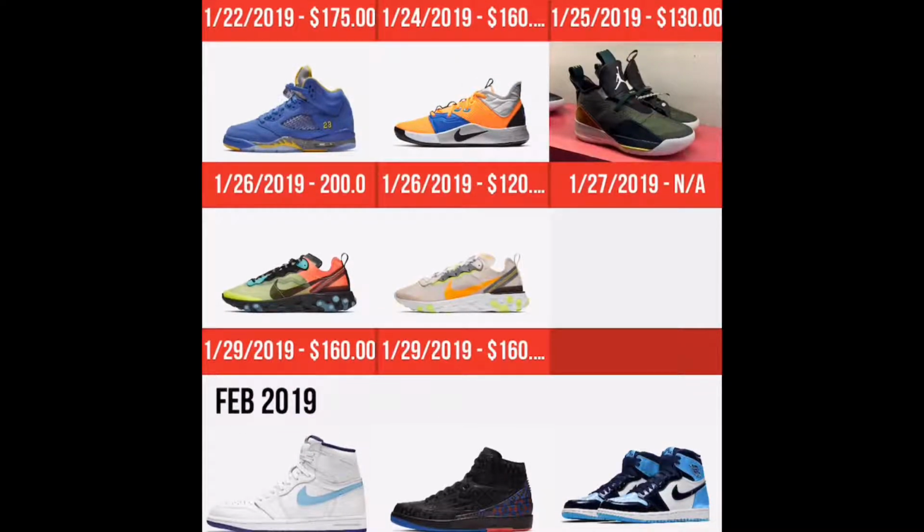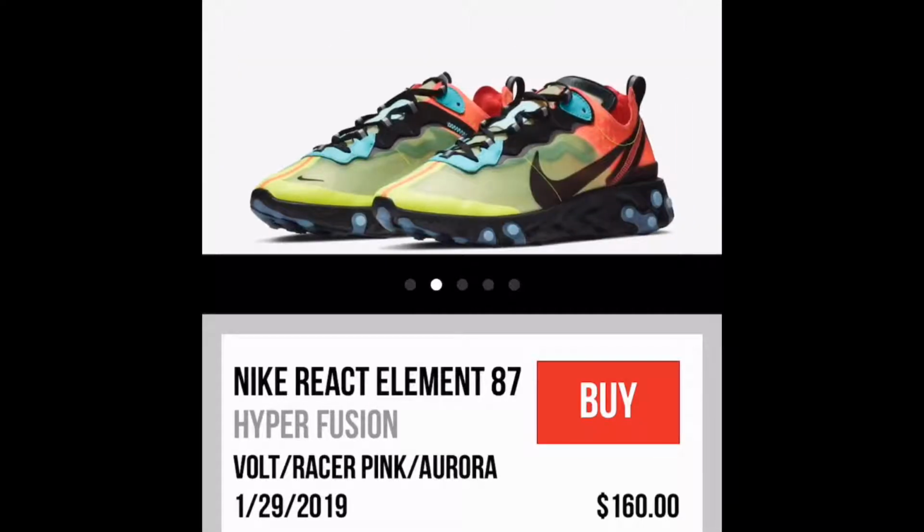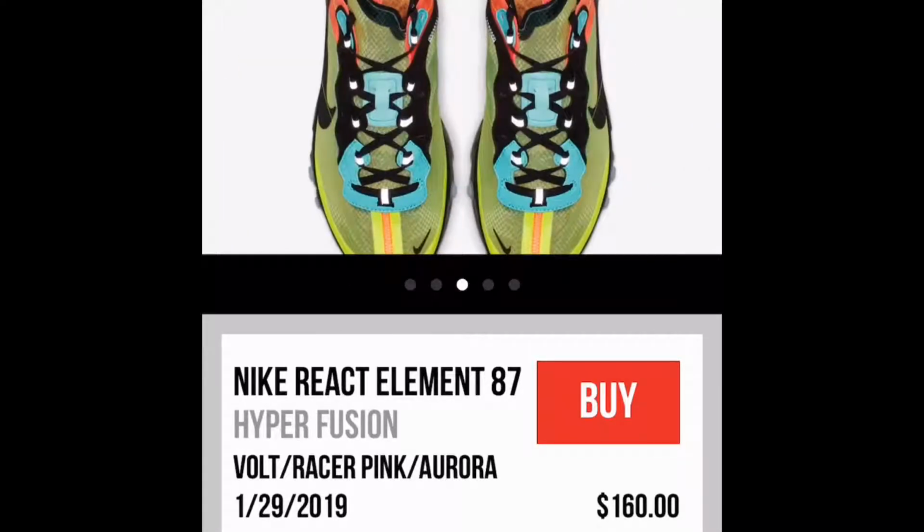I see a couple other ones. Here's the Nike React Element 87. I've yet to get a pair of these. Just haven't been able to cop it on the sneakers app or any website that has them. This is nice. I like the black midsole on it. It does come with the cork insole on them.